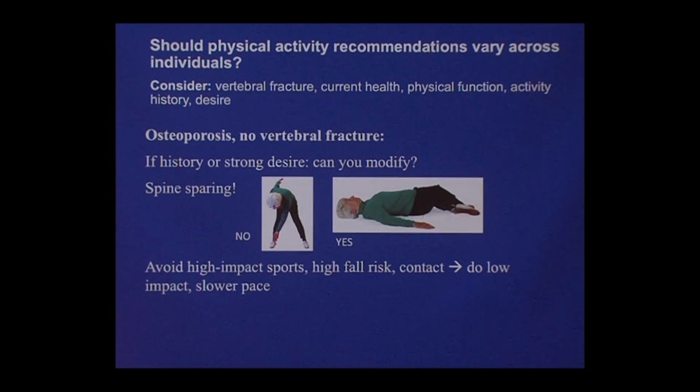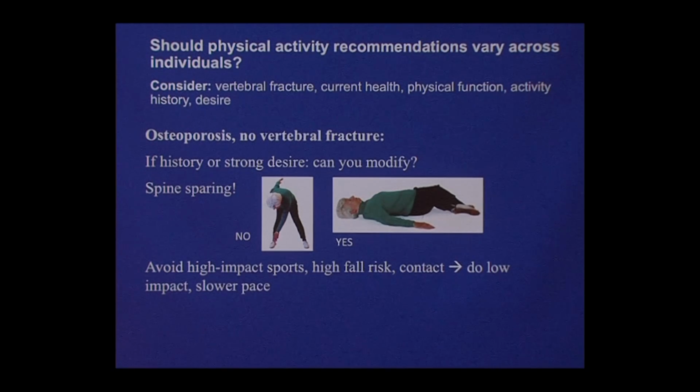And if somebody has a really strong desire to do something, rather than us saying don't do it, how can we help you modify it? How can you integrate spine-sparing activities and do the kinds of activities that you're interested in doing, but protect yourself at the same time? For those who have fractures, avoid high-impact sports, avoid high-fall risk sports, avoid the contact sports, but consider low-impact and slower-paced activities.